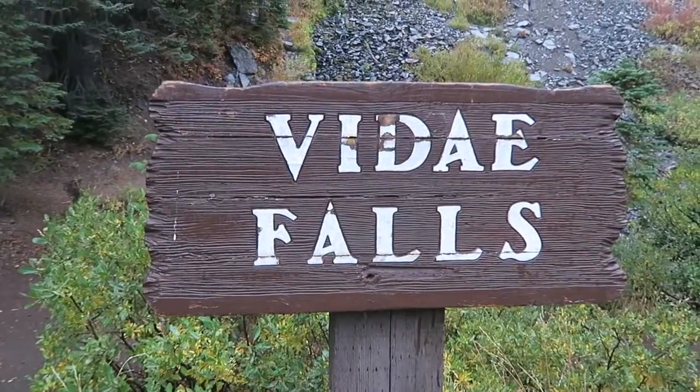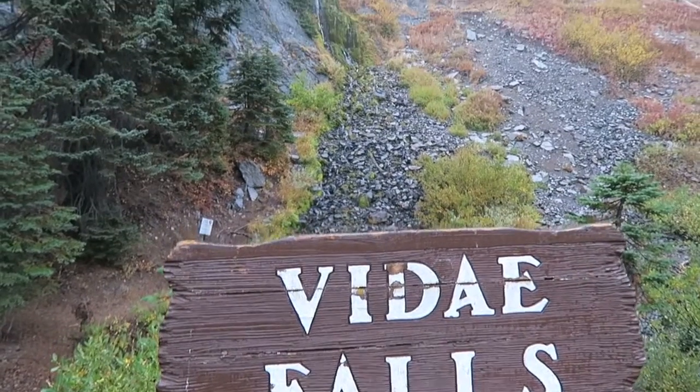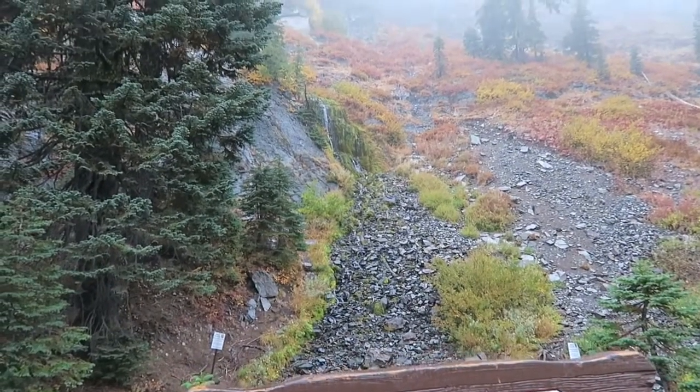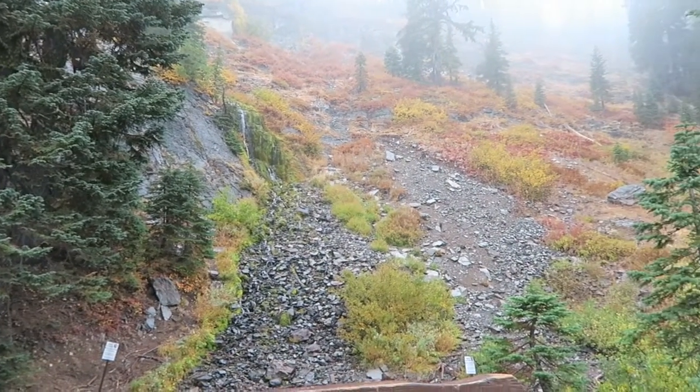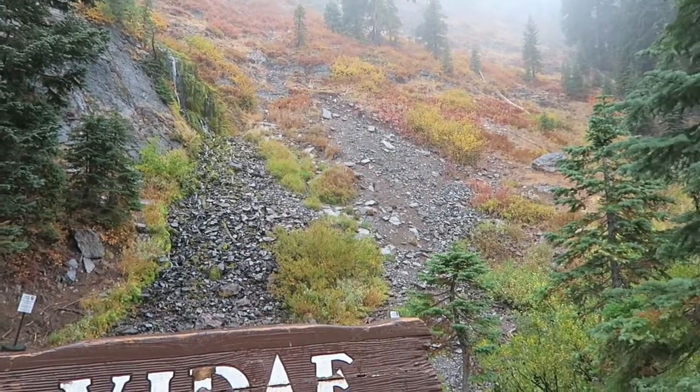Vidae Falls, and because it's been a dry summer, it's not super huge, but it's right there. I'm gonna give you another view too. It's about 100-foot falls, is what it says, and it's really pretty with all these fall colors. Let me go over here to give you a better view.